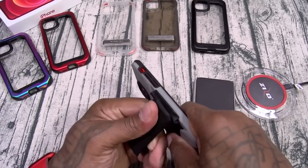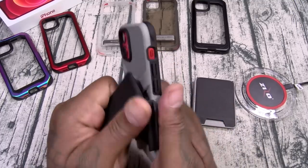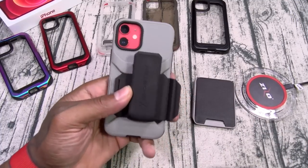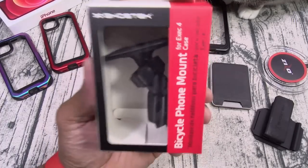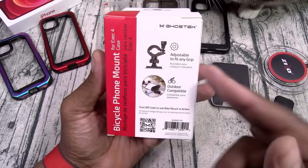Now you can also lock it into place and use it as a stand. This is pretty sick. All right, so this is the belt clip attachment. You get in the house again, bang, take it right off. Next up, we got the bicycle phone mount. Now this one is adjustable, fit to any grip, and it's outdoor compatible.